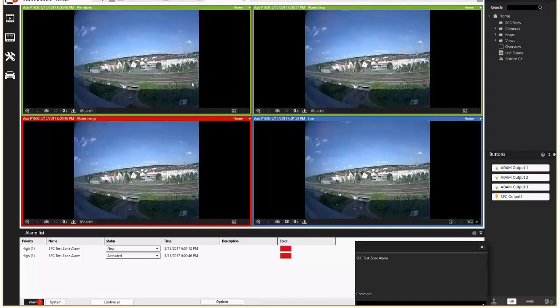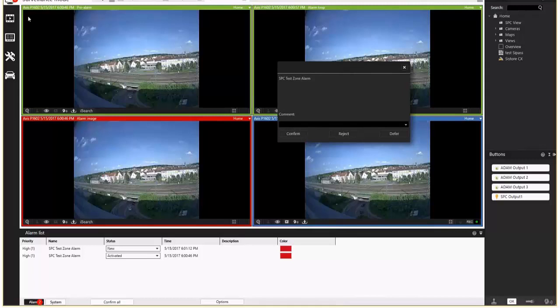Do you see the loops on those windows? Anyhow, the pre-alarm is a loop. The after alarm loop is also a continuous sequence, and the alarm image is a single image.